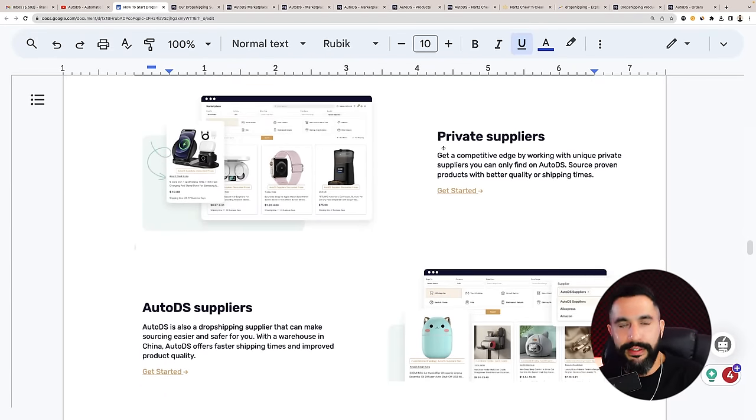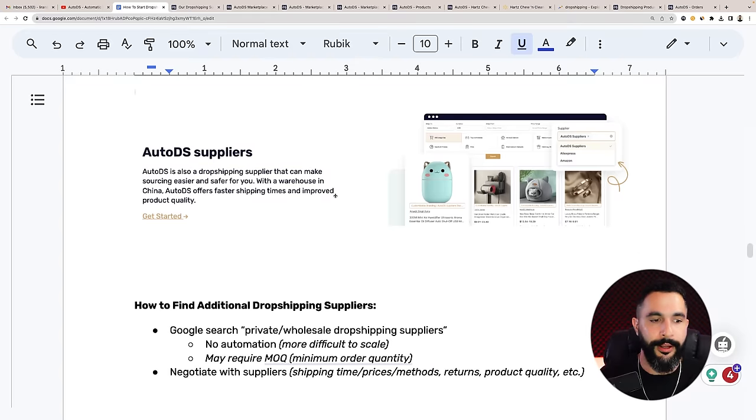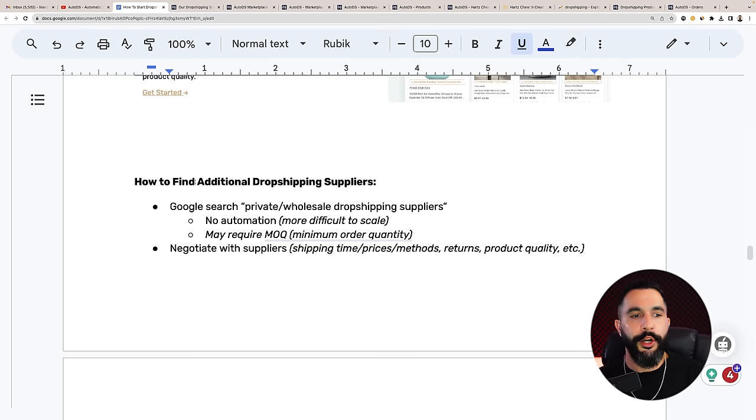So we talked about working with multiple suppliers. We talked about private suppliers. We talked about AutoDS suppliers and AutoDS as a supplier, but I'm also going to add more methods if that is not enough to find the best suppliers to work with in your dropshipping business. So another way to do it is to simply conduct a Google search for private wholesale dropshipping suppliers. And that's going to give you a list of other wholesale dropshipping suppliers or private suppliers that you can work with.